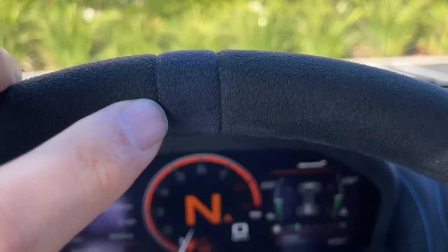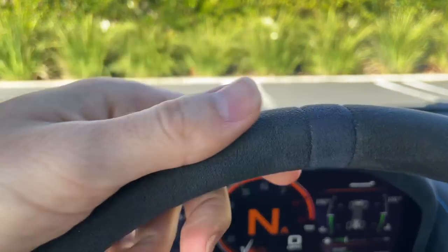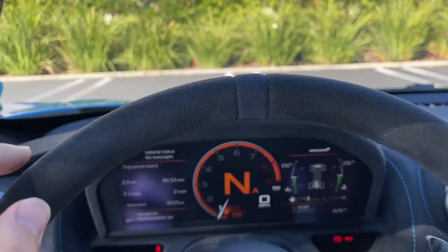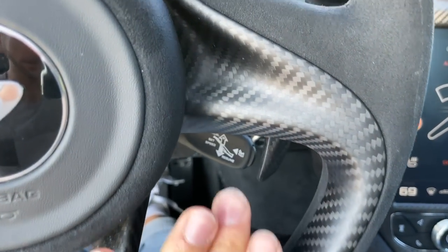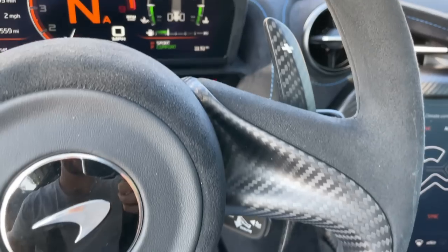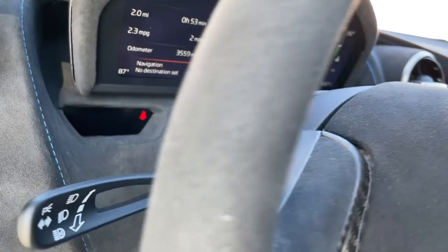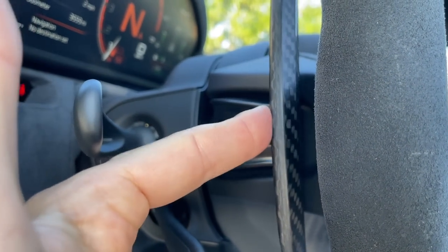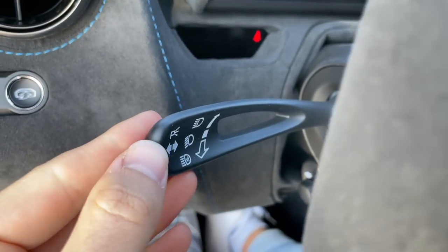Oh, this is a nice detail. I just noticed this. This is actually midnight blue, the center marker, whereas the rest of it is black. It's very faint, but you can actually see that. And my goodness, this steering wheel. So nice with the carbon fiber on here. Paddles are glorious in carbon fiber, nice and big. And the engagement, lots of travel, and you hear that nice click on the steering wheel itself.